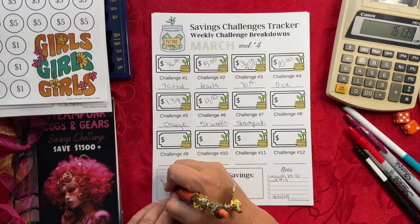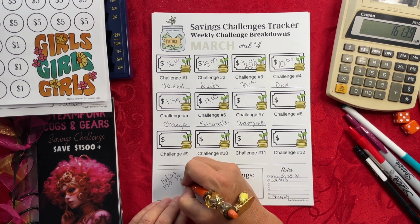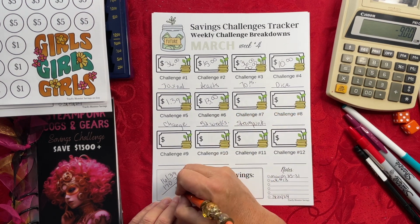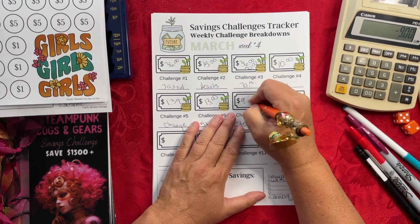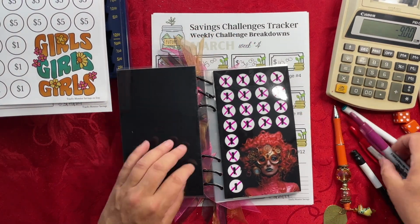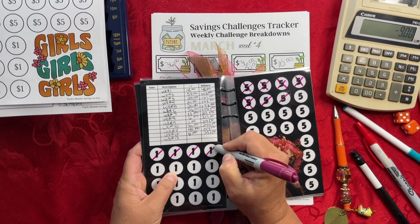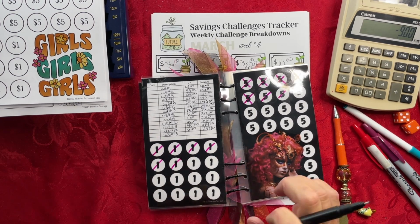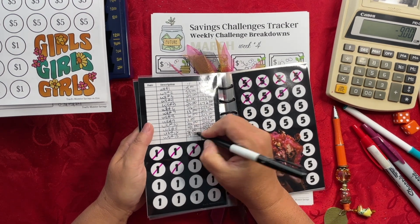Oh, I'm so excited that I got to fill in another large amount. Okay, so with that, let's go ahead and add in 50. So that brings me up to $161.39. We want to bring it up to $170.39. So that is a difference of $9. Okay, awesome. We're going to put $9 inside of the Steampunk Cogs and Gears album. All right, so we have 5, 6, 7, 8, and 9. I'm almost done with all of the number ones on this album.